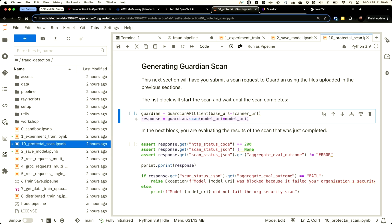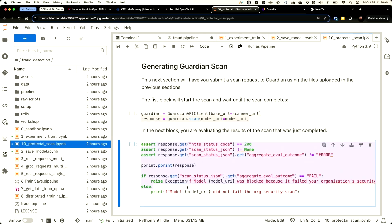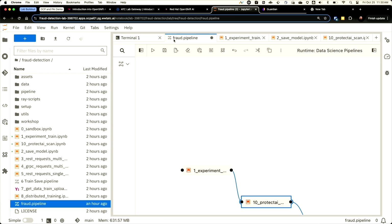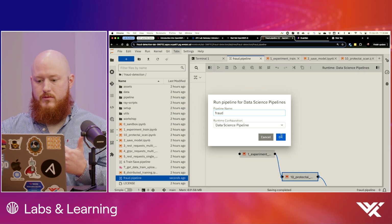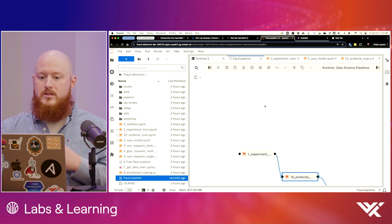That's all you're doing. And in the end, we're doing an evaluation of the output of what Guardian had. So we're just checking the output. Does it have a success or does it have a failure? Just like you were looking in the UI, we're just looking at it from a Python perspective. And so with that said, I've already launched this once, but I'm going to go ahead and launch it again. We're not going to sit here and watch it because it does take 10, 15 minutes to actually do the training of the model. I'm going to go ahead and save and submit. Okay, just let it go.